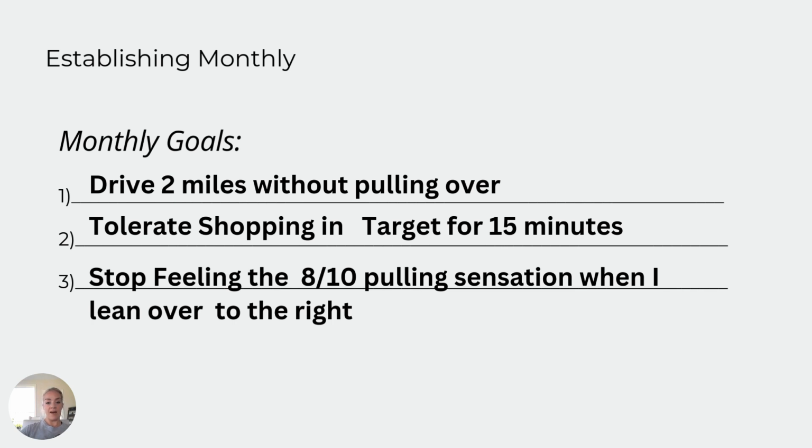Let's say for October we have a monthly goal of driving 2 miles without pulling over. So driving in a car for 2 miles without pulling over. That's our big goal. Our second goal for the month is to tolerate shopping in Target for 15 minutes. And then our third goal for the month, something that's important, is to stop feeling the 8 out of 10 pulling sensation when I lean to the right. Now, I did not make these up. These are all specific triggers and activities that I have worked with my clients to overcome.